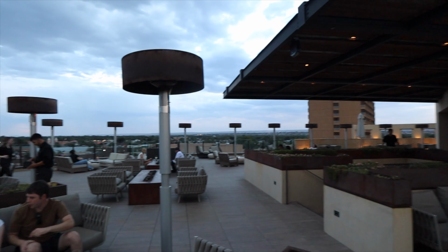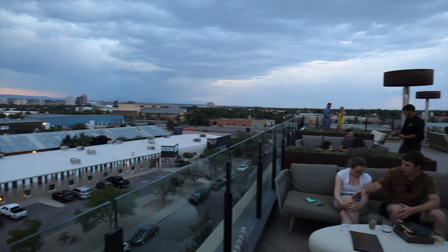So finally made it to Hotel Chaco. I drove from Santa Fe to Albuquerque and checked in. This is level 5. Here you can come and dine, just have some drinks, or chill and watch the sunset, which is actually right above my shoulders. But for now, I'm just going to relax and then tomorrow head to the pool.